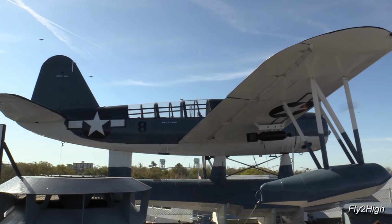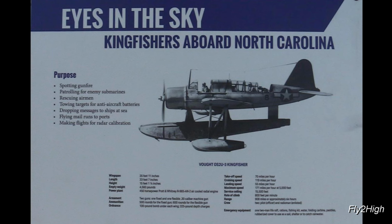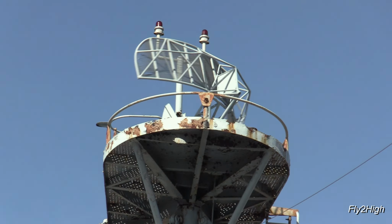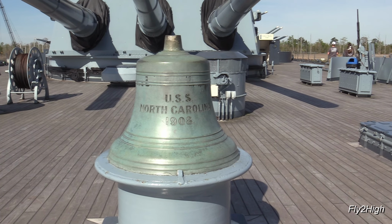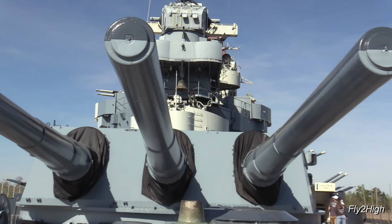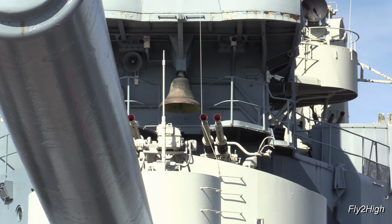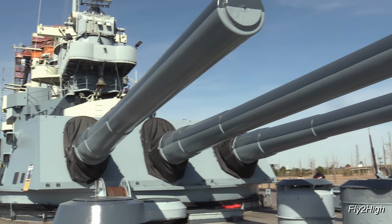Here's one of what would have been 2 Kingfisher float planes sitting on a catapult here on the stern. These were typically used for scouting, search and rescue, and artillery spotting duties. This is the bow from the North Carolina's predecessor, the cruiser North Carolina, commissioned in 1908. And up there is one of the Battleship North Carolina's bells. This is turret 3 here on the stern, and it's open to the public.